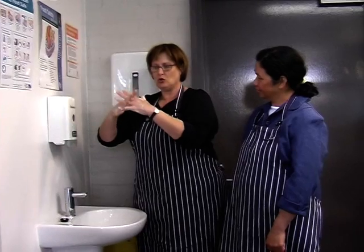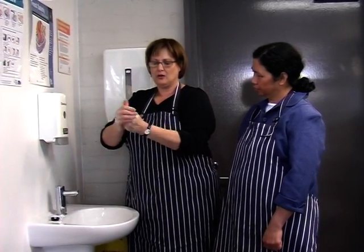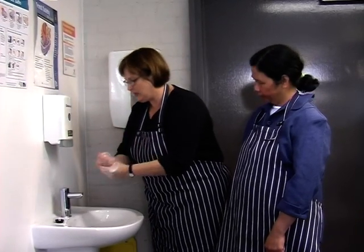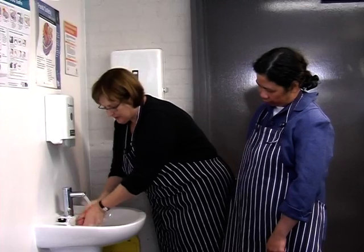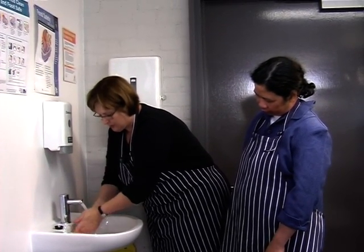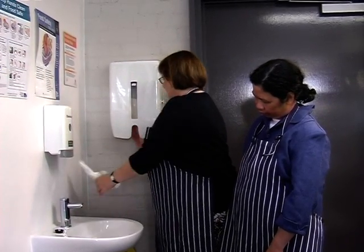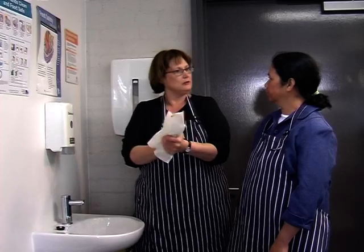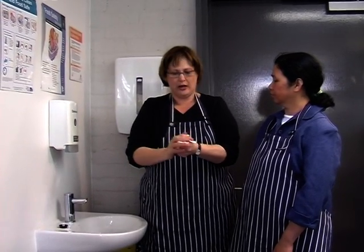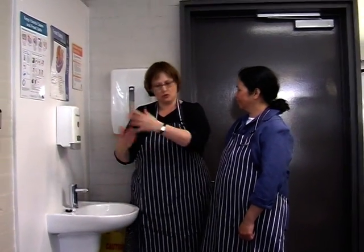We need to make sure that we get into all these parts of our fingers, all around our fingertips, all around in our webbing, around our wrists, for about 20 to 30 seconds. Then we rinse it off. Make sure you rinse off the soap well, because we don't want to get any soap on our food. And then we'll dry them with our paper towel. Okay? And that's what you need to do every time that you need to wash your hands, and then the paper towel goes in the bin. Okay? Do you want to try?